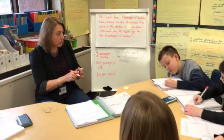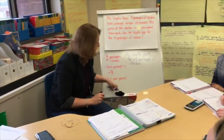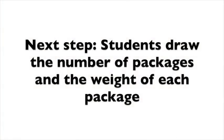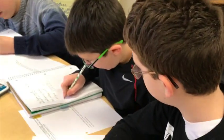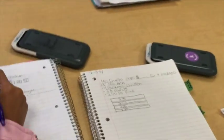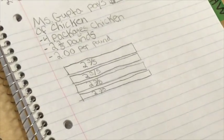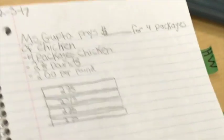Let's act it out, or let's draw a bar model or some kind of picture to figure out what I need to do. She has a great picture here. How does this picture represent what we have to find? Because there are 4 packages, each weighs 2 and 3/5. So what am I finding? Before I can figure out how much it costs, what do I have to know? How much they weigh. You got it.